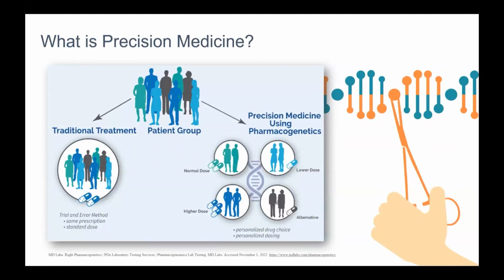So what is precision medicine then? Essentially it's an innovative approach to tailoring disease prevention and treatment, and it considers differences in genes, environments, and lifestyles. So the goal is to target the right treatments for the right patient at the right time. As you see in this graphic here, we have a patient group. Traditionally, as we know in studies, we have a patient group, we give everybody the same drug at the same dose, and it's essentially trial and error. Some people are going to have a really good response, some may not respond as well, some may have more toxicities.